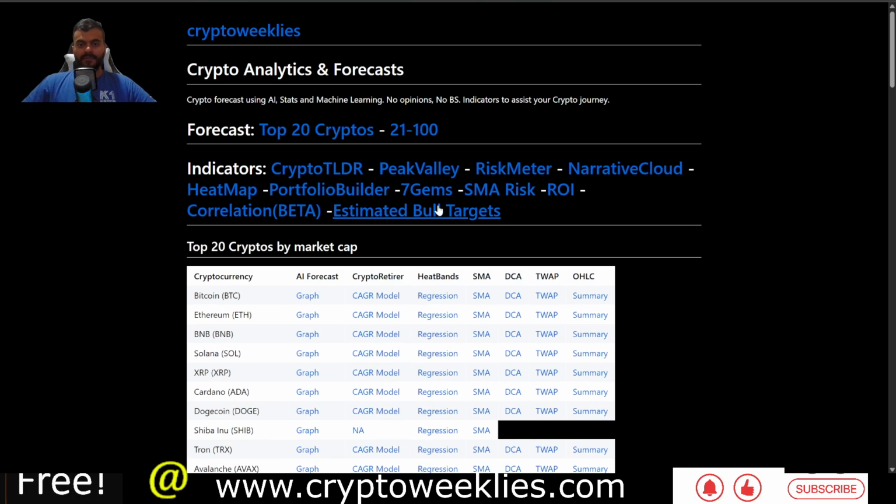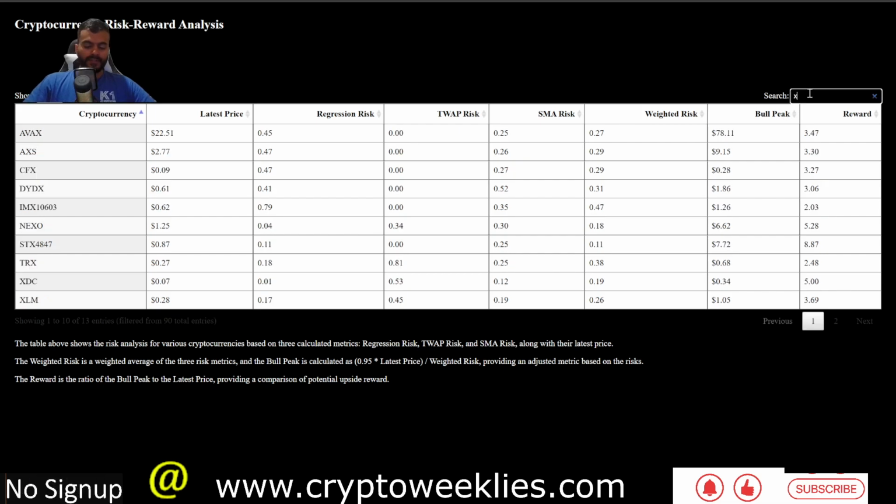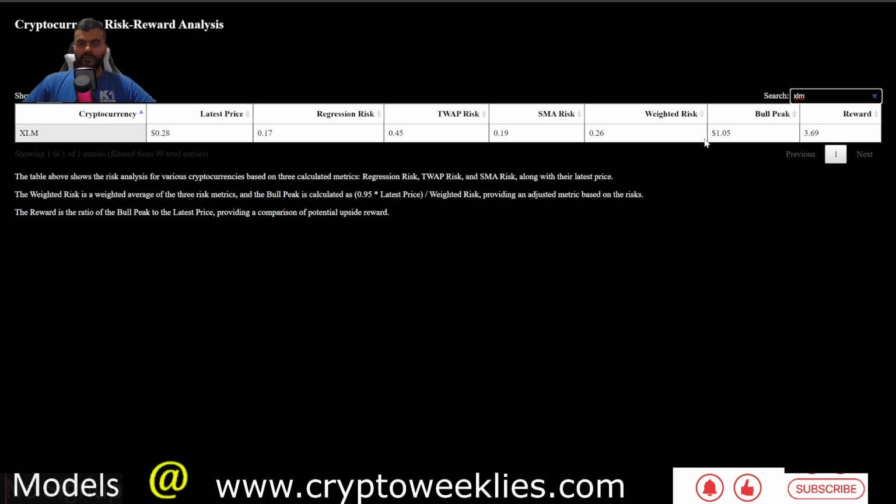So all in all, the estimated bull run target for XLM at this point is at around $1.05. A confluence amongst regression, time weighted average price, and the SMA model says that the weighted risk is about 1/4, with price at around 28 cents. The weighted risk at the bull run peak is at around 0.95. These are three different models, so it's highly unlikely that all three say 100% risk at one point. This risk reward analysis is heavily weighted towards the regression risk, as that has been a better predictor of how the price is doing at a phase of the market cycle. So coming to that $1 XLM, that is still a 3.7x reward from the current price.